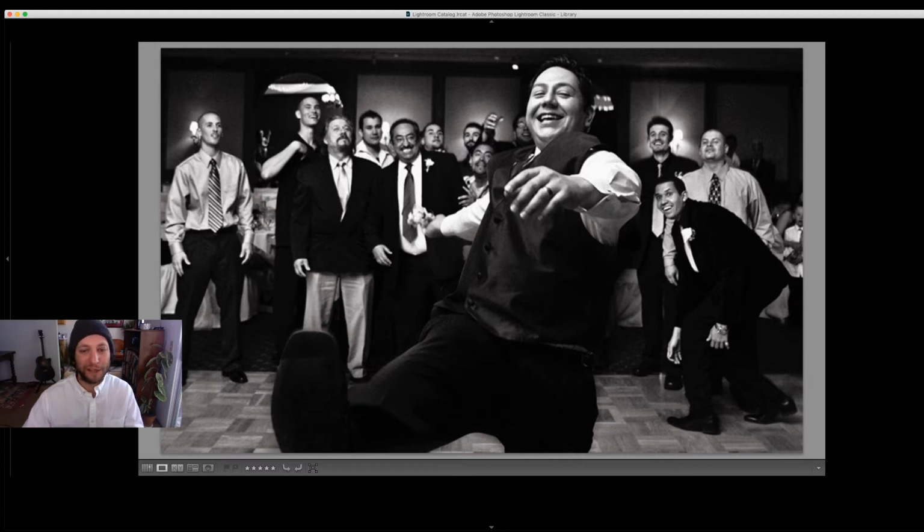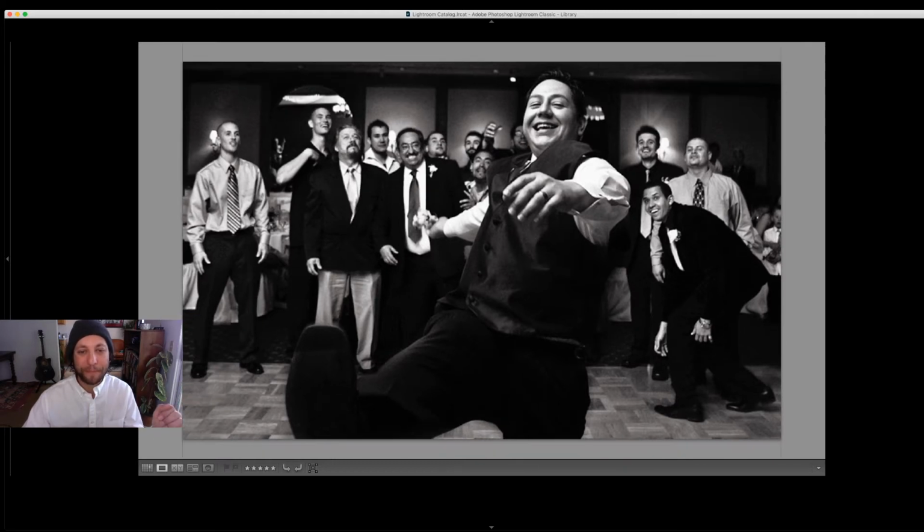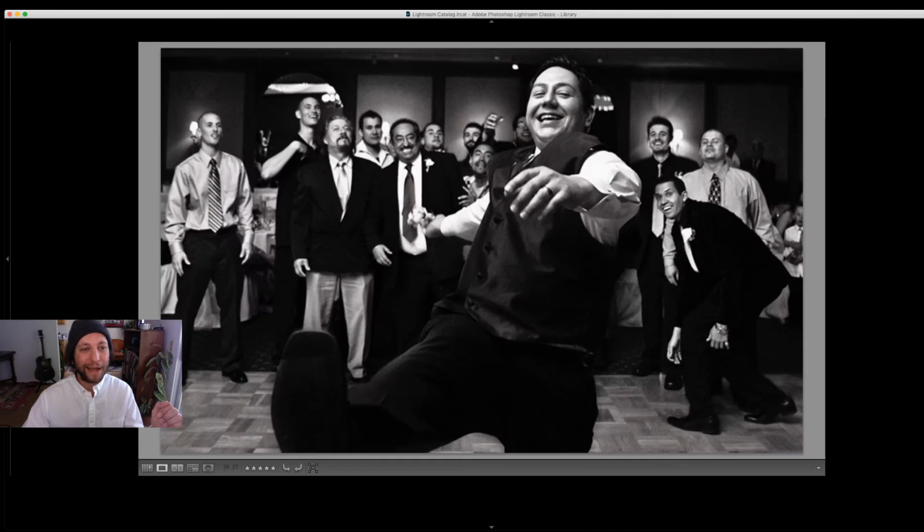Here's one of the shots I got of the garter toss, or whatever you call it. And I actually think I caught the moment. I think very early on I understood it wasn't all about spectacle. It wasn't about these big money shots. It was about catching a good moment.